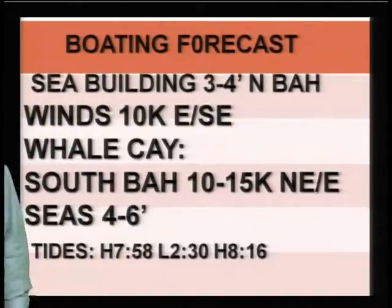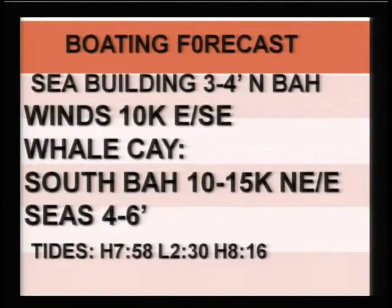Here's your boating forecast for today. 3 to 4 foot seas offshore. Winds will be 10 knots from the east to southeast today. But again, not bad for boating. If you want to do some boating out there, this will not be a bad day for you to go out there and enjoy some boating across the Abacos, Grand Bahama, Nassau. It would not be bad at all. If you are in the southeast Bahamas, look for 10 to 15 knots northeast to east winds, and seas will be 4 to 6 feet offshore.